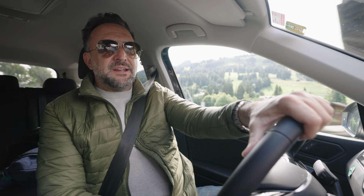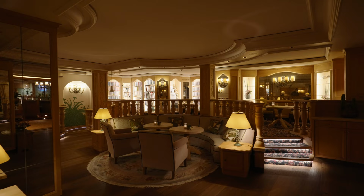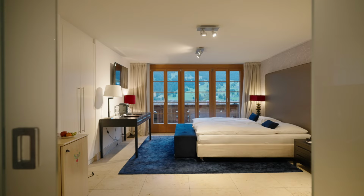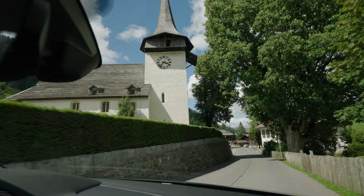We stayed two nights at the Schwarzhof Hotel in Grindelwald, which is a very historical hotel. The first wing was built in 1892. This morning we left Grindelwald, direction Gstaad.